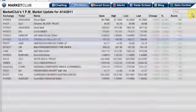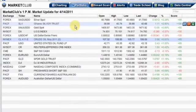So let's take a look at the metals. And we're going to look at the spot metal, which is up. The great thing about MarketClub, we have real-time Forex and metal prices. So when I say it's 41.70, that's the price right now in the world for silver. And there's a limited number of silver. A lot of silver has gone into industrial computers and so forth, or industrials. There's not a lot of physical silver around.